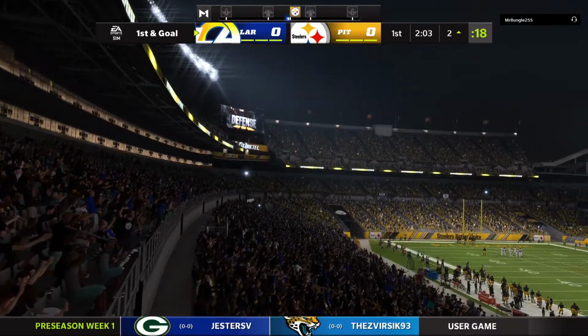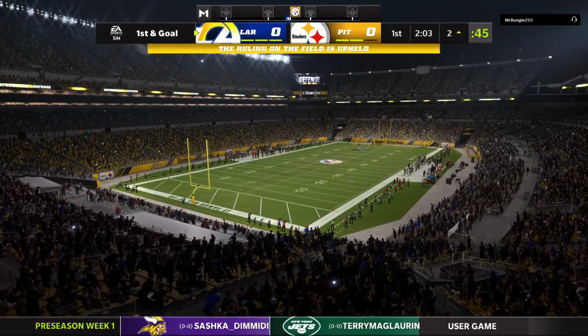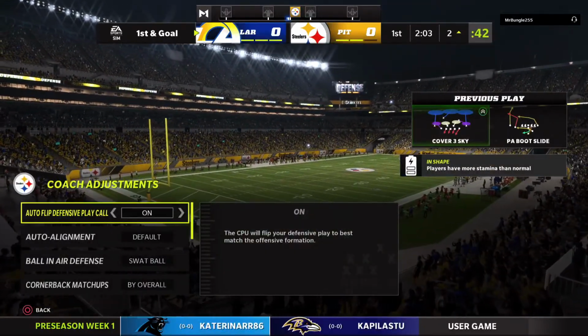Plenty of shouts from this crowd as they watch the replay. They want a challenge, and they're going to get one. And we'll get a moment here as they look this one over.